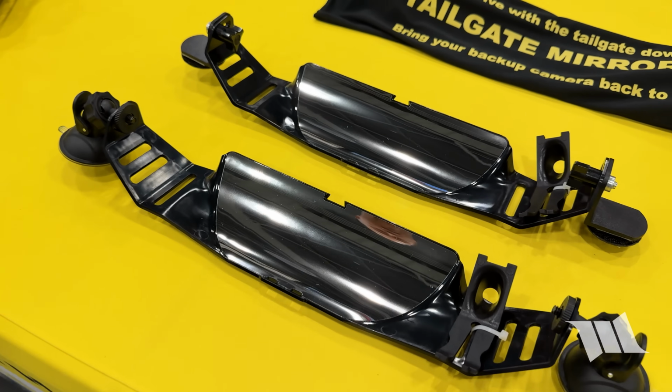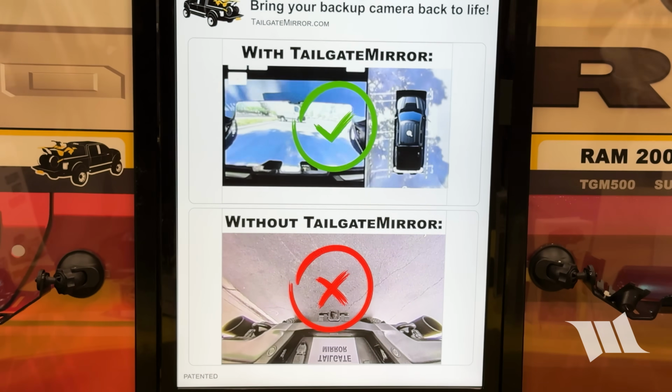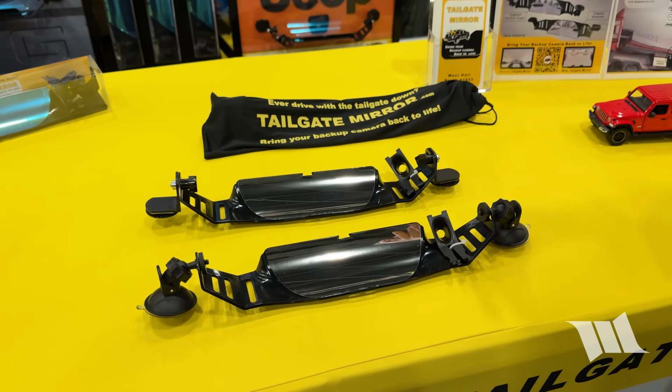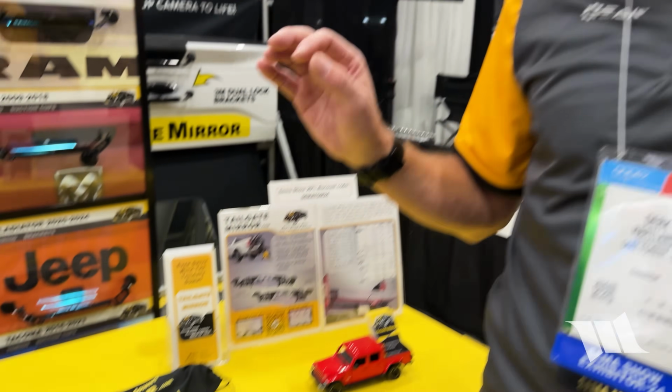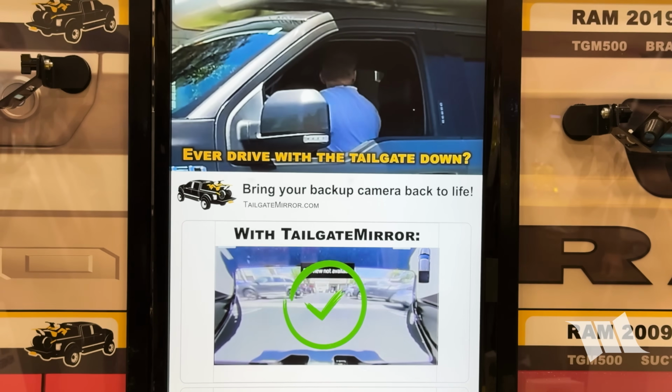Hi, my name is Derek, and like he said, I'm with Tailgate Mirror. So we made a mirror for pickup trucks for when you drive with the tailgate down. If you have your dirt bikes in the back, or a camper, ATV, or any big boxes, a bed extender, with the way the backup camera is now, all you see is the ground, so it's useless. So we came up with this mirror which you stick on temporarily, only when you drive with the tailgate down, and it redirects the image of your existing camera, and now you can see again when you're backing up. So it's if you have something big in the back, right?